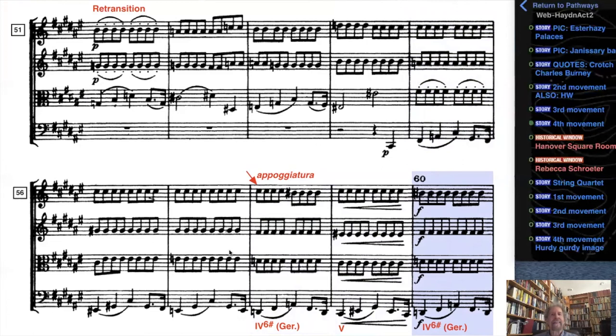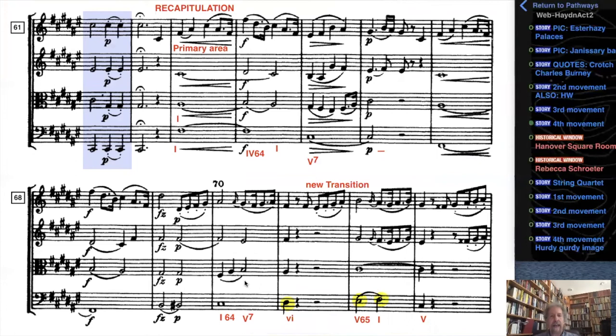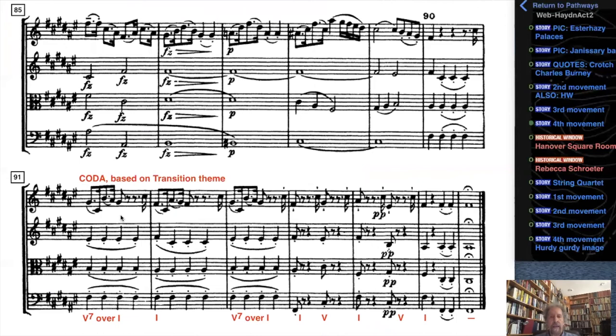After another fermata, we'll then finally have a recapitulation. The way in which it closes, it's a very brief coda, but it has an incredibly tender, poignant kind of feel. I think you'll agree.